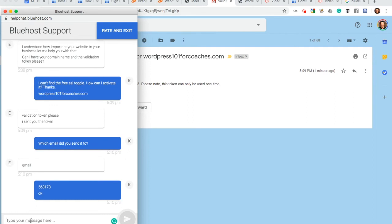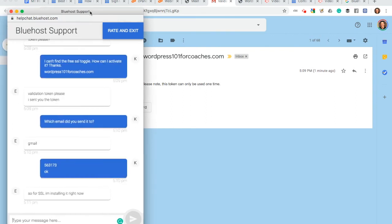So here I am with support. They're getting back to me and they're doing stuff. Chat is all I want. I don't want to make phone calls that get disconnected or where I have to wait for someone to press this button, that button. I like going right to chat, and this way, if they take a little time, I can always click on something else. So for SSL, I'm installing it right now.